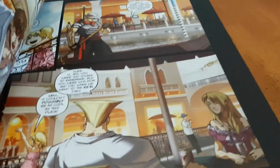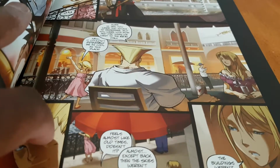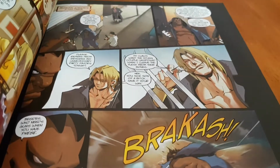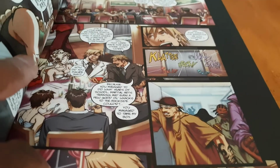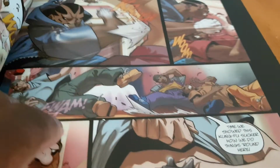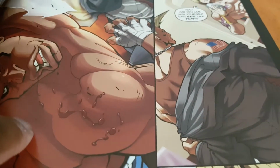And like I said, the way they draw the women in this book, they're really embellished, I wouldn't say over the top, but they really emphasize the body parts. But that's a part of the Street Fighter game, I guess. So it's a really good book. I can't say enough good things about it. And yeah, this is part 2 of the classic collection.